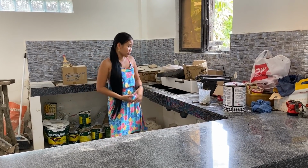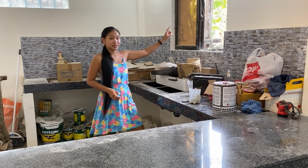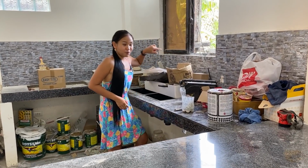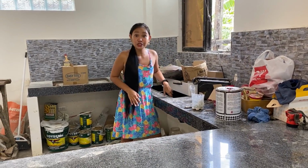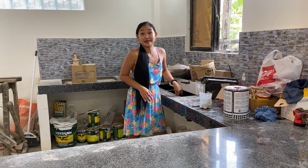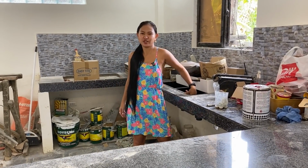I also installed a big double sink here and a big window here because I want my mom to chat with her neighbors while she's doing her dishes. They can do a little chismis. Please don't tell her I said that. I'm gonna be in trouble. Mom? Okay, she's not here.